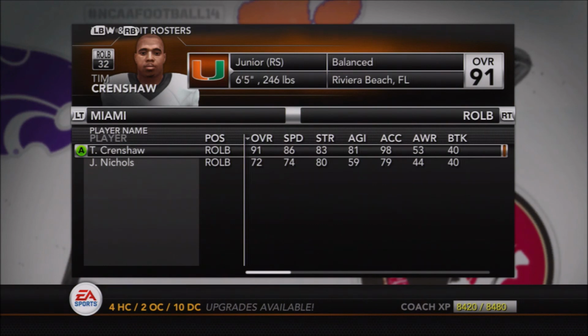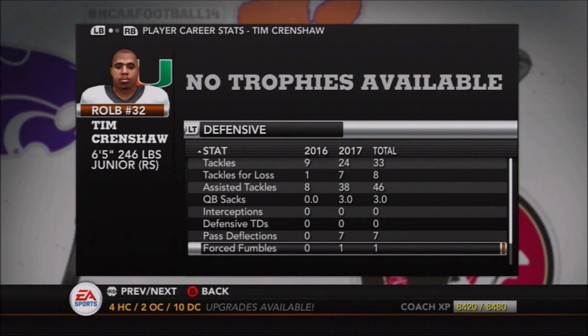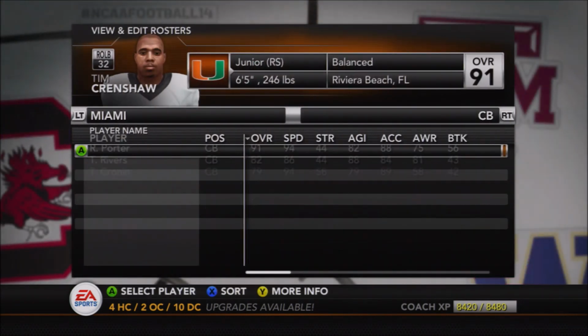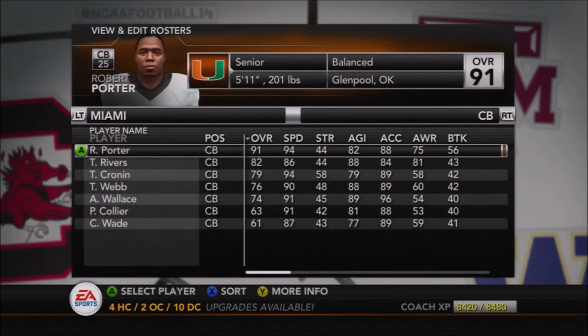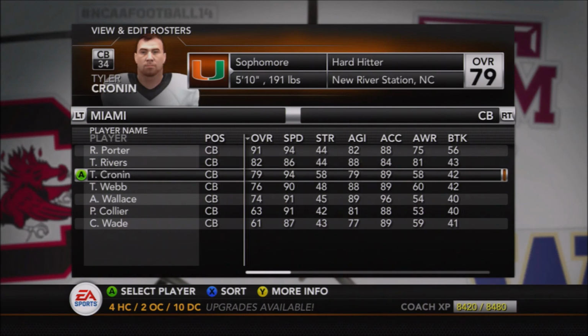Tim Crenshaw, though, beast. Redshirt junior, 91 overall. If he doesn't go pro, he's going to be one of the best linebackers in the entire country next year. He's got 86 speed, so he's very good in coverage as well. He's going to be tough. Robert Porter, not a ton of interceptions in his career, so I'm not necessarily worried about that. Trent Rivers is okay, but he doesn't have great speed.